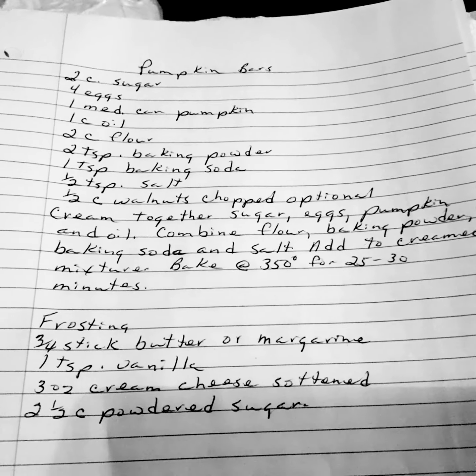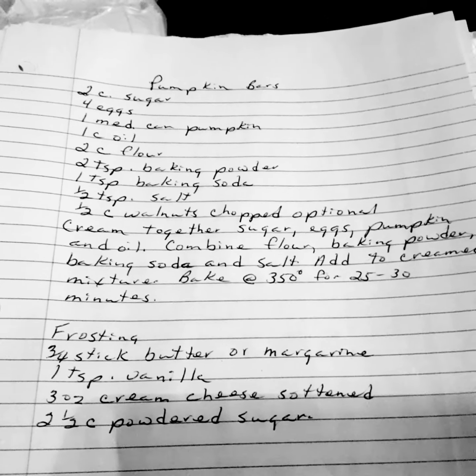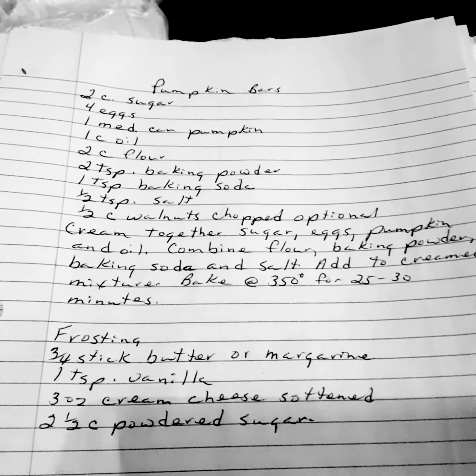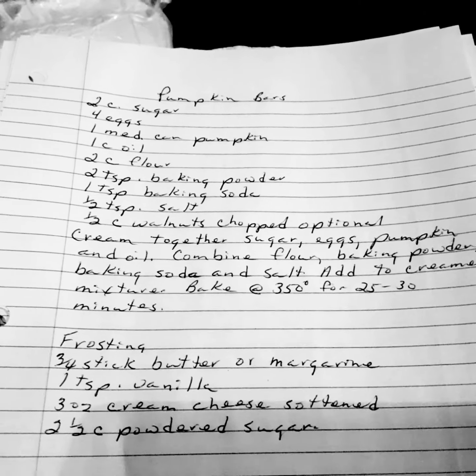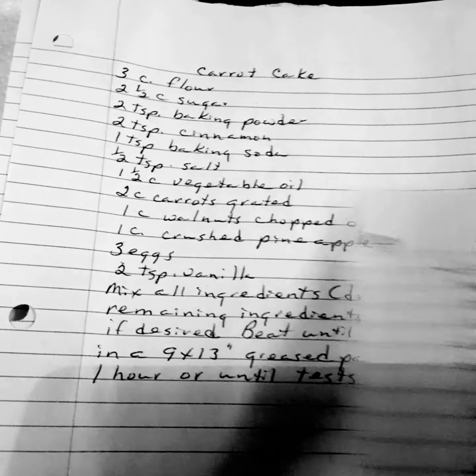For your frosting, 3/4 stick of butter or margarine, 1 teaspoon of vanilla, 3 ounces of cream cheese softened, 2.5 cups of powdered sugar. Pumpkin bars.